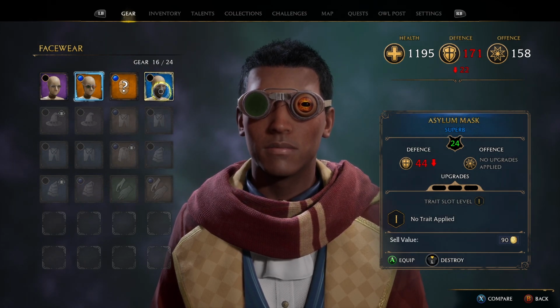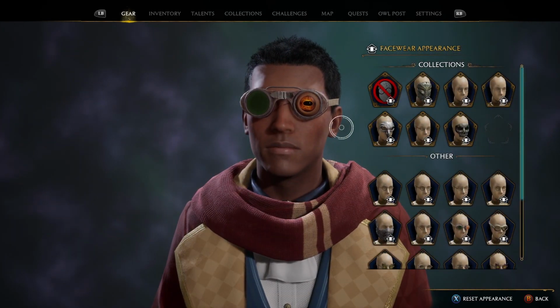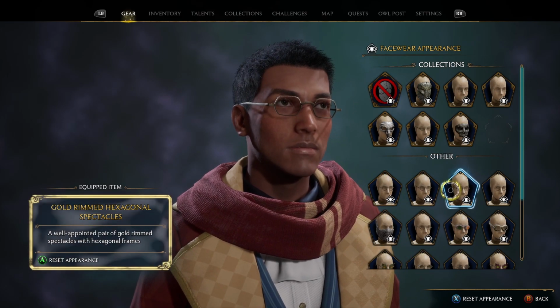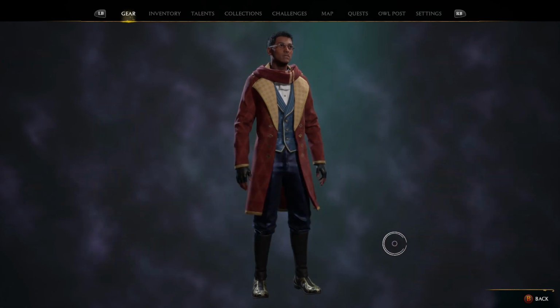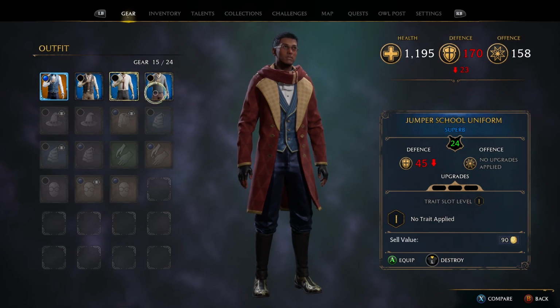Alright, this should give me a lot of space. I actually didn't know I had so many eyewear options. Oh, such nice brown eyes. Like mine. Guys, don't worry. I'm not narcissistic. I'm just making jokes. I like to do it.